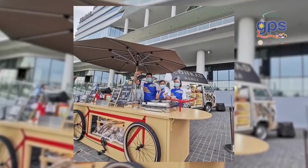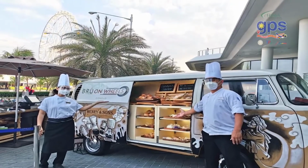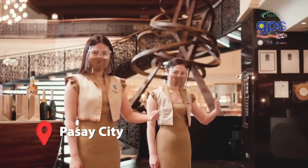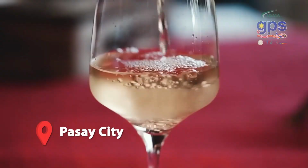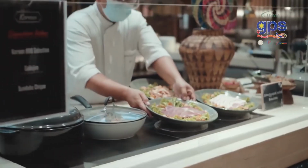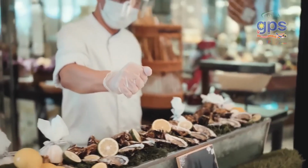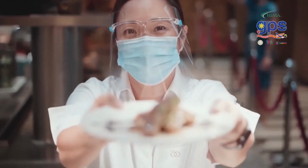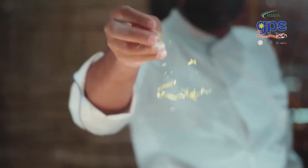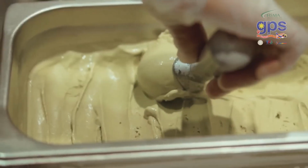Ride and roll along the bay. Get your caffeine fix, a cappuccino or straight espresso from Conrad Manila's Brew on Wheels. Also along the bay, the International Buffet is heavy with French influence, but there's also an extensive Asian food presence as well. No matter how overwhelming the variety of cuisines available in Spiral is, don't stuff yourselves too much. You must always leave room for dessert.